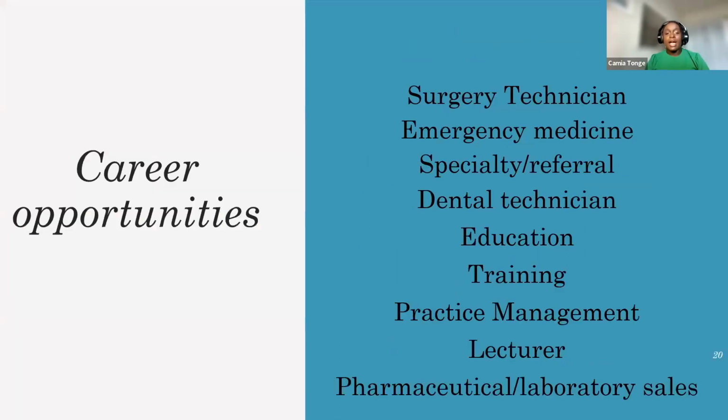So what are some career opportunities that are available? Again, just like you would be working as an LVT, there are other additional opportunities that come out for you as a VTS. You can become a VTS in surgery. You can work in emergency medicine, specialty or referral. They have a lot of VTSs within those subspecialties. So you can become an ophthalmology veterinary technician specialist. You can become a dental technician.